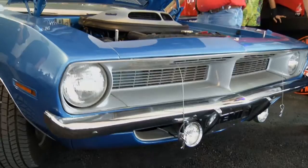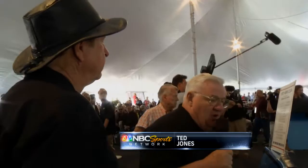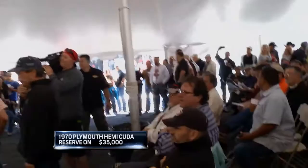Well, they call it a tribute. I call it a clone. A 1970 Hemi Cuda convertible. It's absolutely gorgeous. And when they decided to build the tribute Hemi, they really did it right. I mean, this one is nice. Hey, 30 grand right here. I got 35. It's 40,000, 45. Here we go.